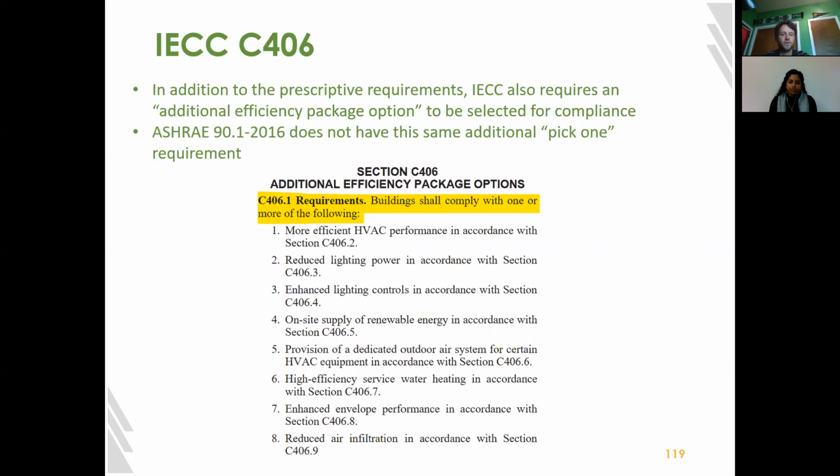So section C406.1 requires that buildings shall comply with one or more of the following. So you've got to either pick more efficient HVAC equipment, reduce lighting power density, enhance lighting controls, on-site renewable energy, provision of a dedicated outdoor air system, high efficiency service water heating, enhanced envelope, or reduced air infiltration. So you've got to pick one of those additional energy efficiency measures in order to comply. So kind of a menu-based approach, where the ASHRAE code does not have that sort of pick-one requirement at the end. So something additional in the I codes that would not be in ASHRAE.